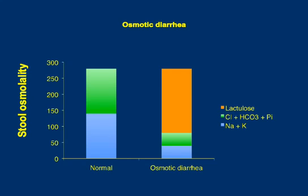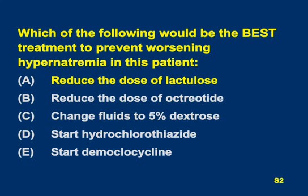So in osmotic diarrhea, which means diarrhea caused because of an osmotically active agent that's in the lumen of the gut and pulls water in with it, you get loss of free water in the diarrhea, okay? And so lactulose is a very good example of an osmotic diarrhea. So is, for example, GoLytely, which is polyethylene glycol. So lactulose causes an osmotic diarrhea and causes hyponatremia. It is almost certainly the cause here.